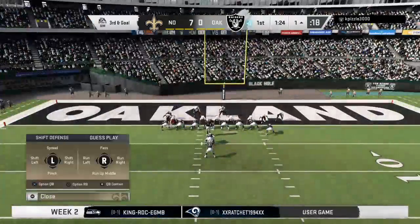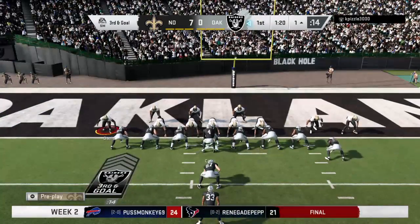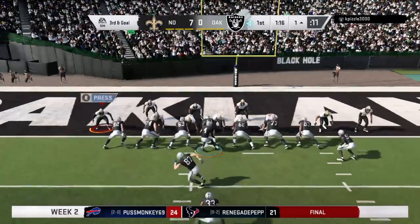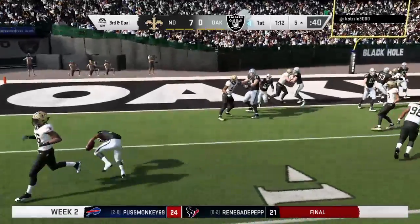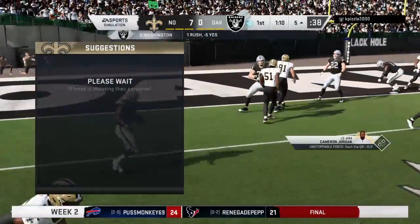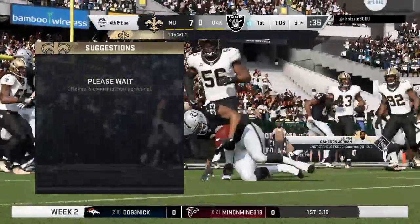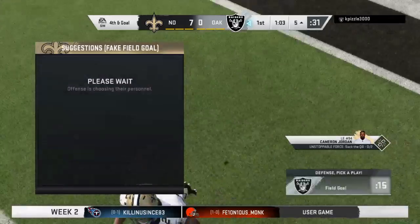Washington, 3rd and goal. And he'll go backwards, losing yardage to the 5. They went backwards 5 yards there on 3rd down to bring up 4th. It's 4th and goal.